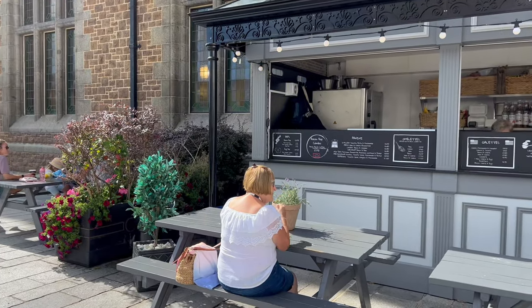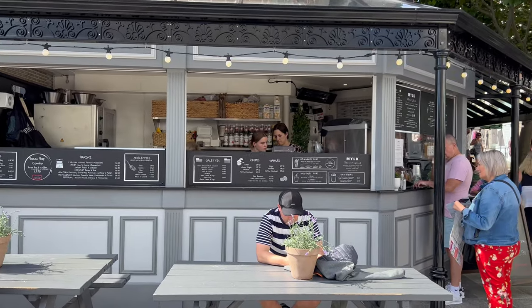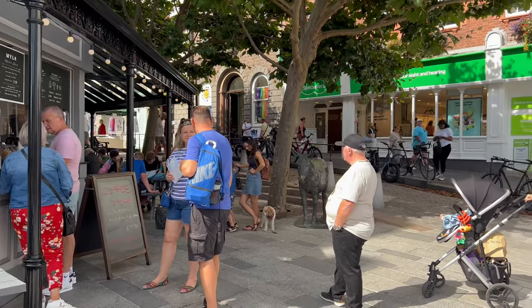Really nice. So if you ever do visit, head on to this place. Get yourself a coffee, sit outside. Sandwiches, rolls, I think they do all sorts of stuff here. Let's see if I can get through here.